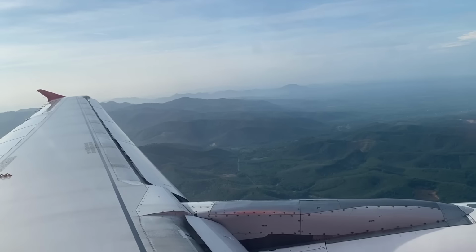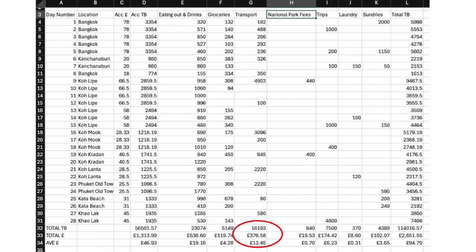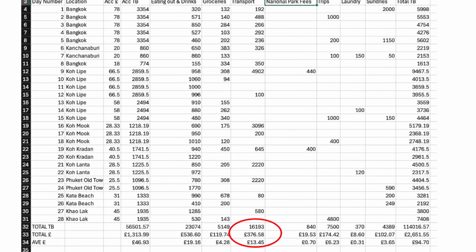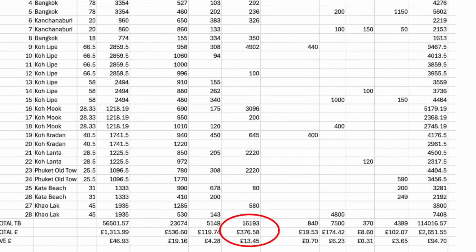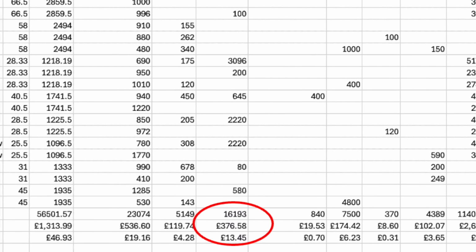Our transport costs, again, we were really surprised when we looked at it over 28 days, how low those actually came out. We've been on loads of speedboats. We've flown down from Bangkok to Hat Yai. We've been on trains going all the way up to Kanchanaburi. And actually, we've only spent £376 so far to get around the country, apart from our actual flight to get to Thailand, which is an average of £13.45 a day.